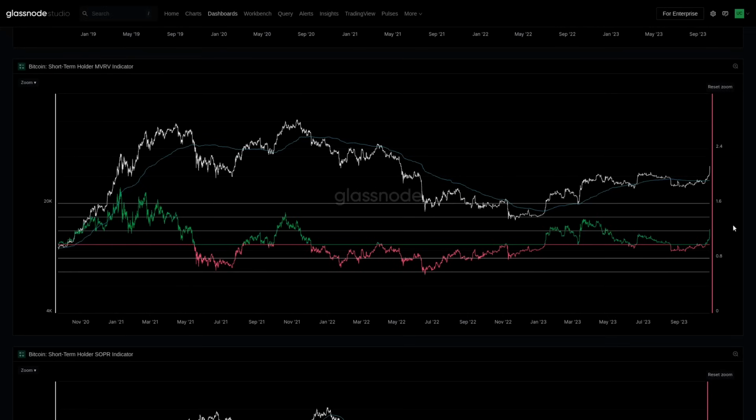Now, something I want to highlight here, we're going to talk about the MVRV and SOPR in a bit more detail because these two metrics are actually siblings. The MVRV ratio is the profit or loss in the supply that is held by that cohort. So here we're looking at all the coins held by short-term holders. What is the average coin in profit or loss? Higher numbers in the green means that they're in profit. Lower numbers in red means that they're in loss.